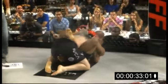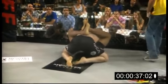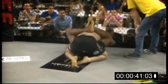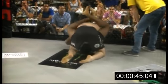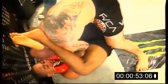Anthony on bottom. Dieter's corner calling for elbows. Anthony looking to control the posture of his opponent so he doesn't get struck. Anthony moving his hips to look for that armbar submission. There he is. He's got his shoulder locked.